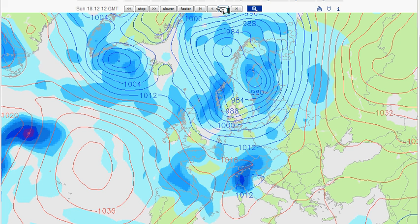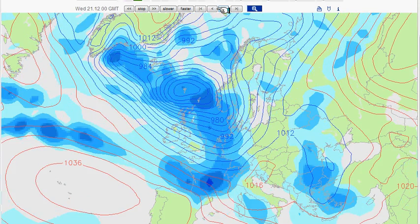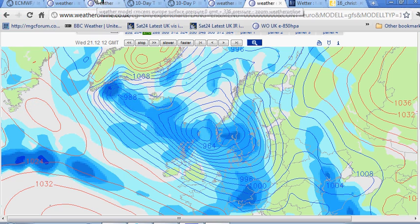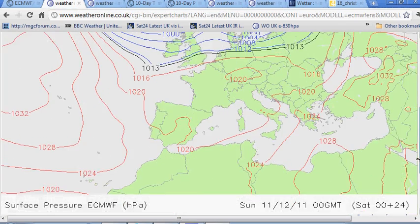Now, after that, GFS I think goes off message a little bit, because it breaks this link between the high and it brings in more unsettled conditions then, but still keeping it quite cool. But it is still, look, trying to keep high pressure out to the west and to the east of us, so it's trying to indicate that high pressure is there, but I don't think that's the whole story. I think this is probably getting closer to it.